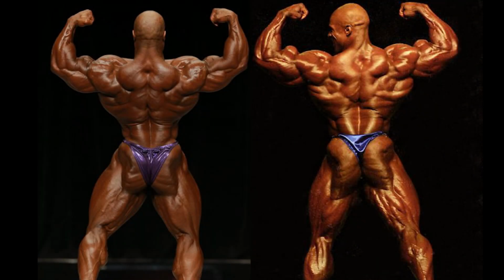The rear double is just a mind-blowing pose for these two. I mean, there are zero weak points. Both have world-class backs, amazing arms, and ridiculous legs. That being said, though, they do have some advantages unique to each of them. For instance, Ronnie has insane glutes, while Phil has amazing forearms and calves.